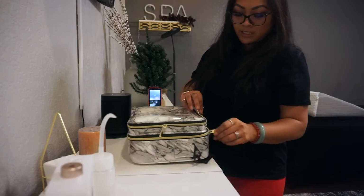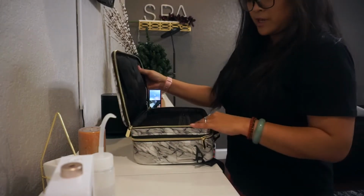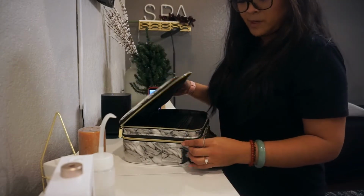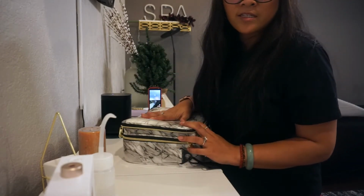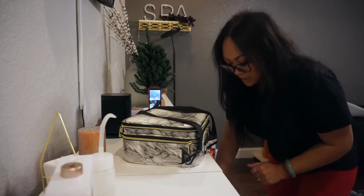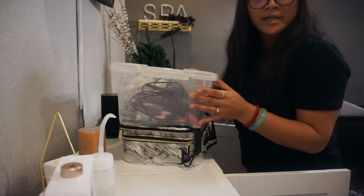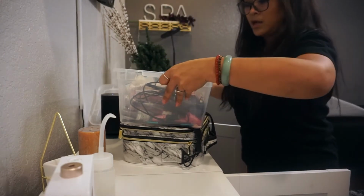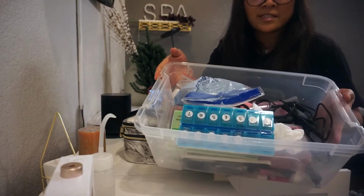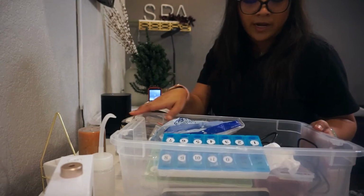I'm in the process of transferring all of my stuff into my makeup case. This is my makeup case, but I'm going to put all of my nail stuff in here. I'll show you what all my nail stuff looks like. This is all my nail stuff in here. I'm going to basically just transfer it all because this is kind of a mess and I need to organize it. So I'm going to do it right now.